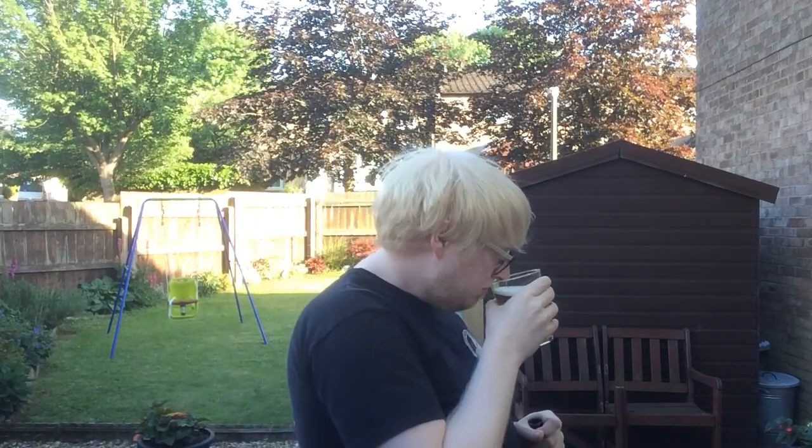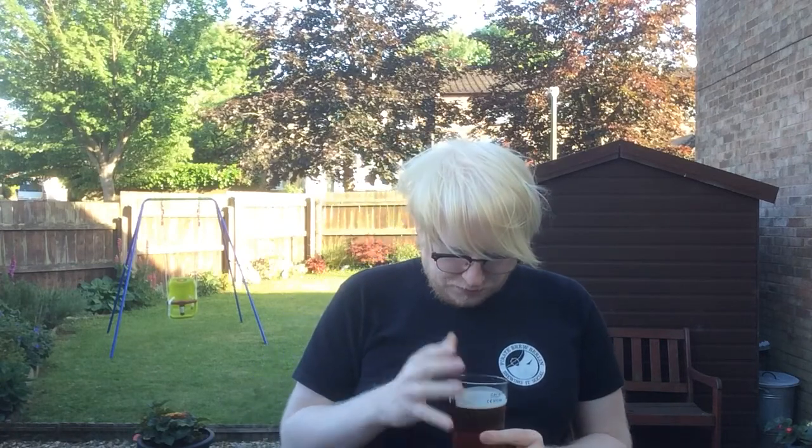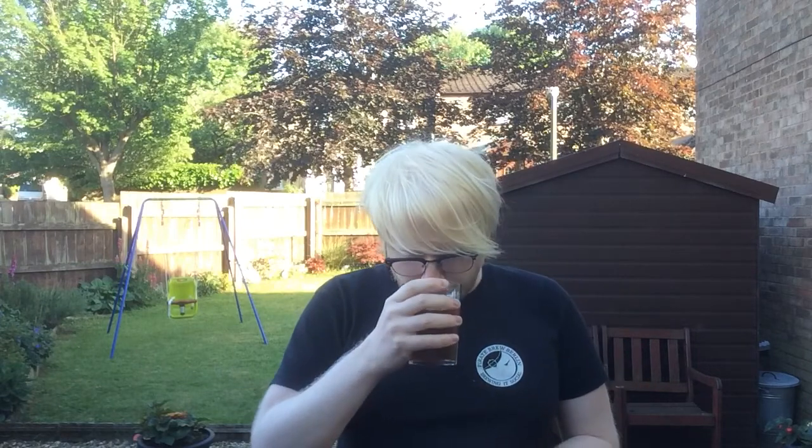Anyway, let's see what we get on the nose. Freshly squeezed tangerines. It's what you want with this sort of beer. A little bit of hop character in there, a little bit of grapefruit. Do you know what it reminds me of? It reminds me of the smell of your hands when you've peeled open a tangerine. Definitely evident. It smells absolutely wonderful. Very subtle biscuity malt character coming through, but that tangerine is just coming out by the bucket load on the aroma. It smells absolutely fantastic.